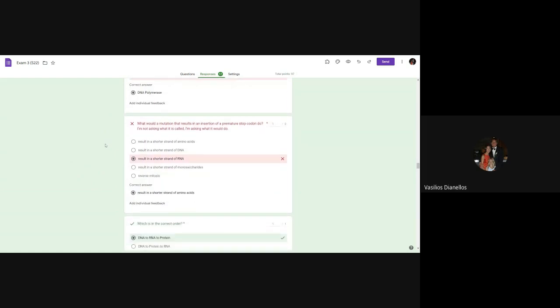What would a mutation that results in an insertion of a premature stop codon do? I'm not asking what it was called. I'm asking what it would do. So a premature stop codon. First of all, what's a stop codon do? A stop codon says stop translating, right? So stop making this polypeptide, stop making this protein. So that's why the correct answer is it would result in a shorter strand of amino acids. Because that's what the stop codon says. All right, we're done. We're no longer adding amino acids to this polypeptide. So that's why that's the correct answer.